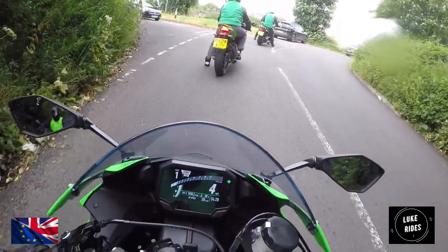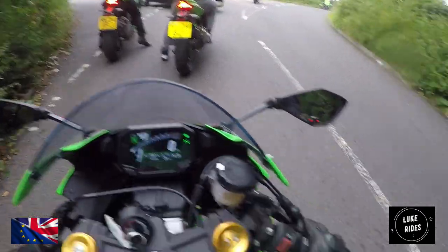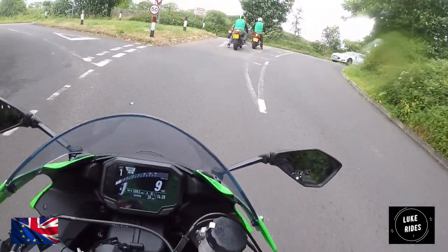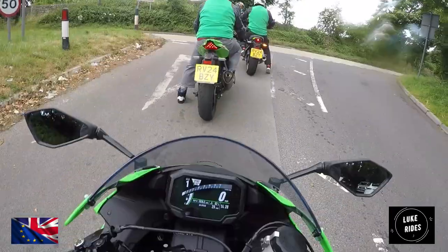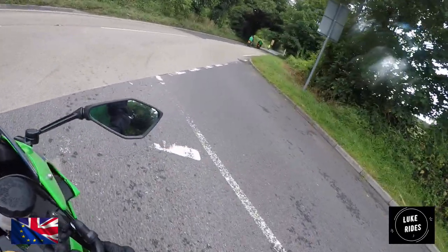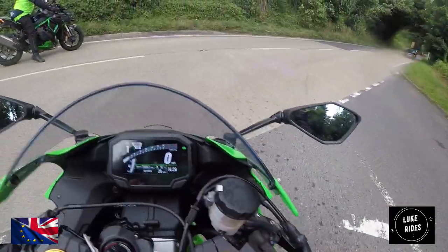Love the fact that Kawasaki have done them in green to celebrate Kawasaki. Lovely. And also that beautiful race frame as well. And it's just precision from Kawasaki. And Luke Rides, don't worry, Luke Rides is being biased, because Yamaha with the R7 Super Sport also have their pluses. I love how everything is so well put together in the Kawasaki.